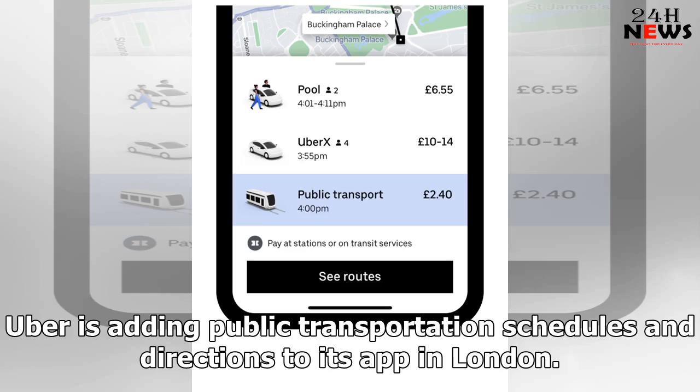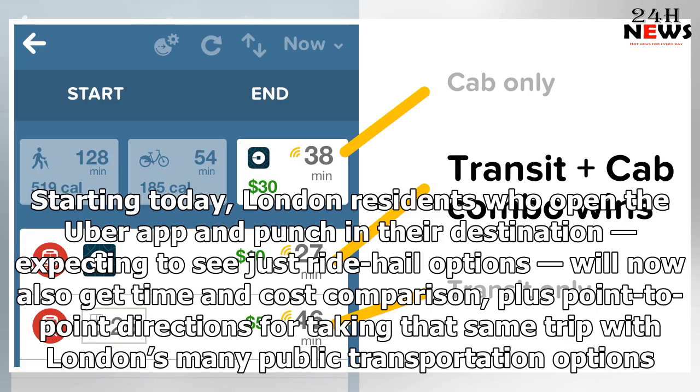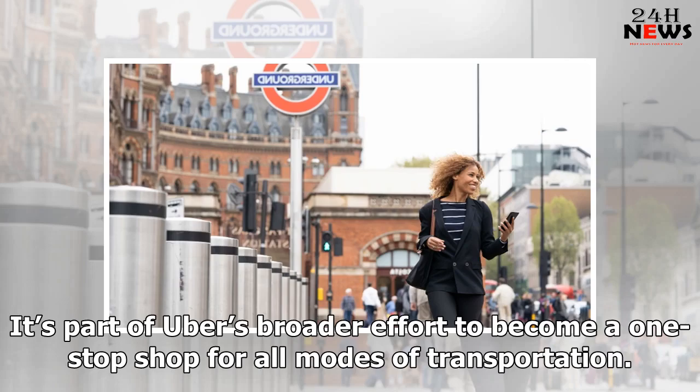Uber is adding public transportation schedules and directions to its app in London. Starting today, London residents who open the Uber app and punch in their destination, expecting to see just ride-hail options, will now also get time and cost comparison, plus point-to-point directions for taking that same trip with London's many public transportation options. It's part of Uber's broader effort to become a one-stop shop for all modes of transportation.